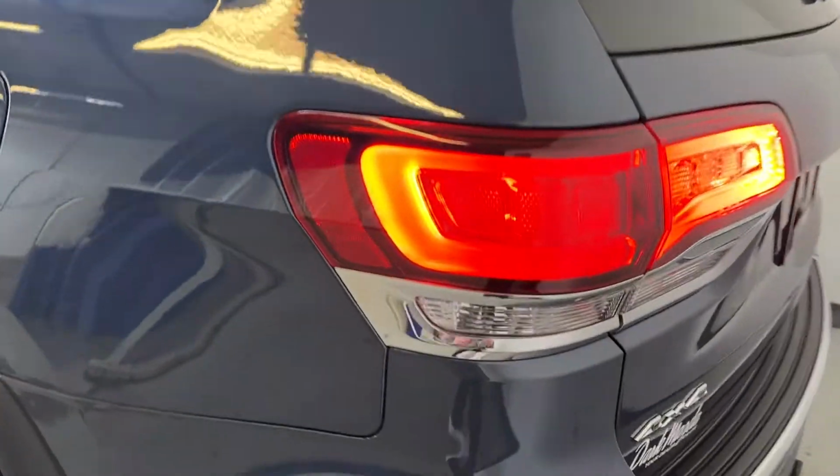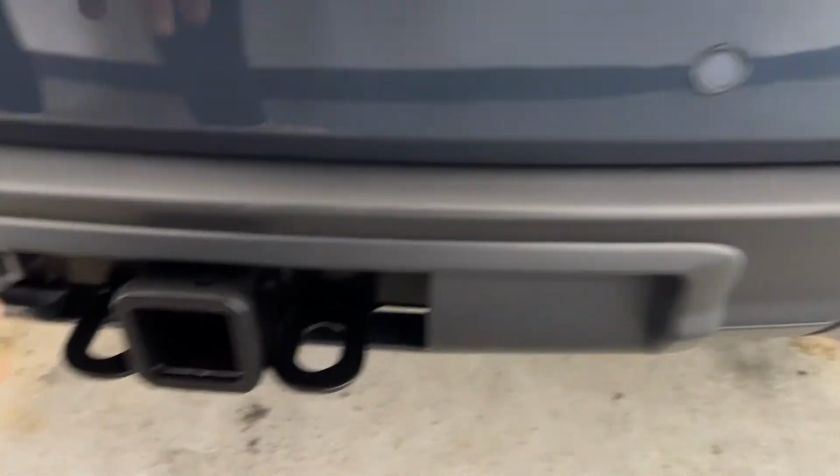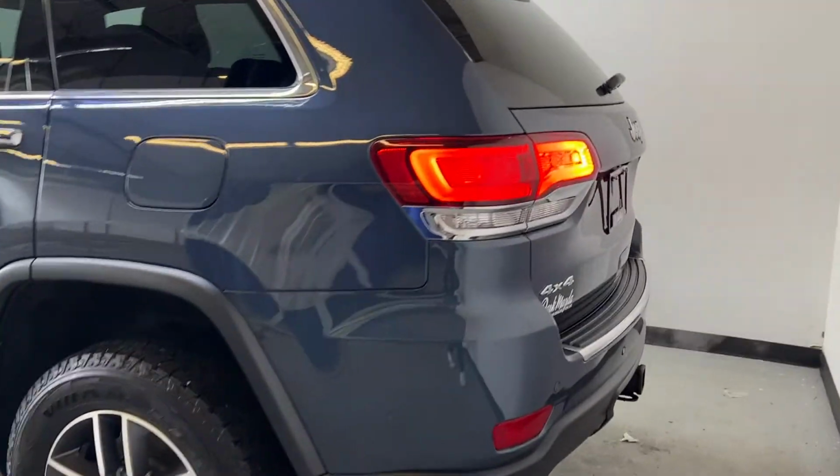And looking at the back here, you do have these awesome rear tail lights. Looks like LED tail lights there. Your rear parking sensors in the back here. Your hitch there, as well as that limited badging. And I forgot to mention, you do have it all the way up the top, so you can see how much higher it did get from the start video.